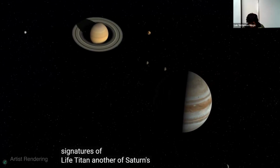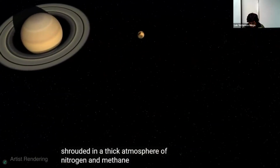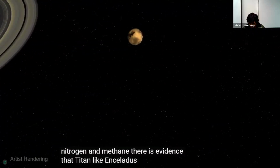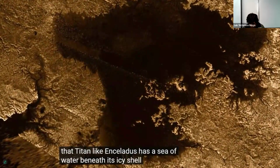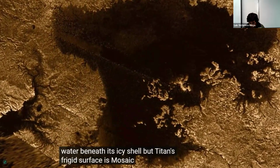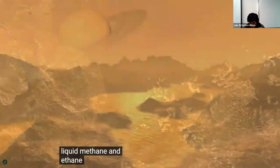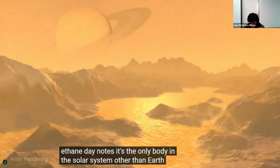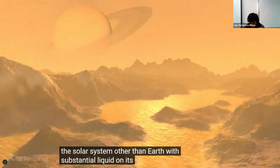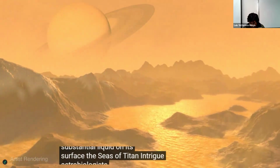Titan, another of Saturn's moons, is shrouded in a thick atmosphere of nitrogen and methane. There is evidence that Titan, like Enceladus, has a sea of water beneath its icy shell. But Titan's frigid surface is mosaicked with lakes of liquid methane and ethane. Day notes, it's the only body in the solar system other than Earth with substantial liquid on its surface. The seas of Titan intrigue astrobiologists.